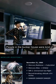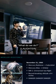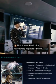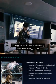So people in the bunker house were kind of freaking out, like, what do we do with this rocket? It could kill us. Do we shoot it with a rifle? Like, what do we do? They eventually decided to just wait until morning until the liquid oxygen had boiled off and then it was safe again, but it was kind of a harrowing night for them, just hoping they could wait. So that was pretty dangerous.